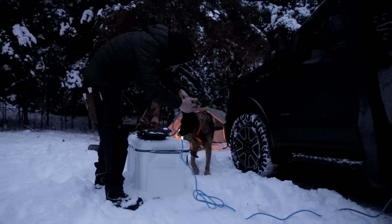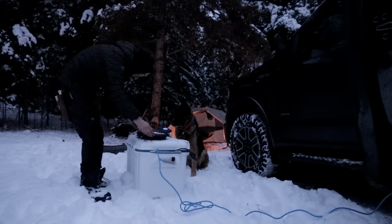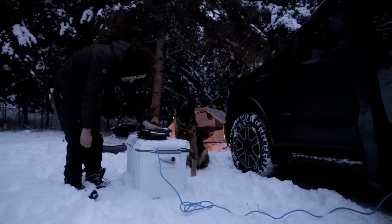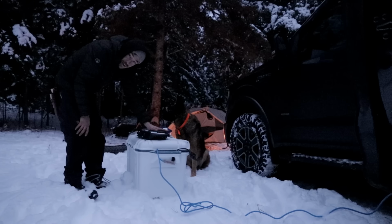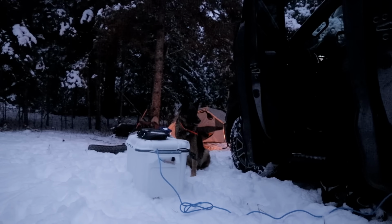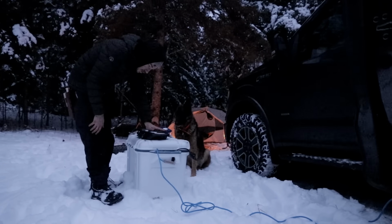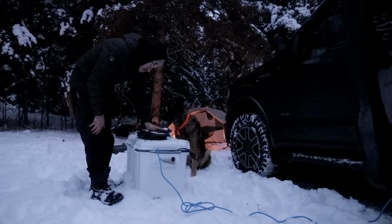So, I've already got my extension cord plugged in. Let's see how far she reaches. I can move the truck closer, but probably don't need to. Leave it. I prefer to keep that out of the snow. It is an outdoor cord, but why put it in the snow? I might have to turn the car on. Let's see, I might not have to turn it all the way on. I might have to though.